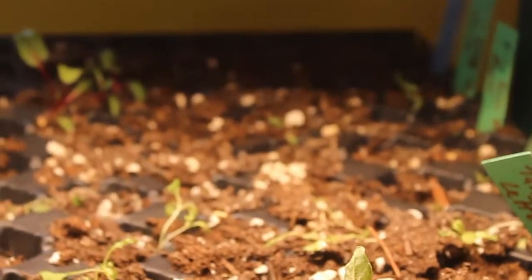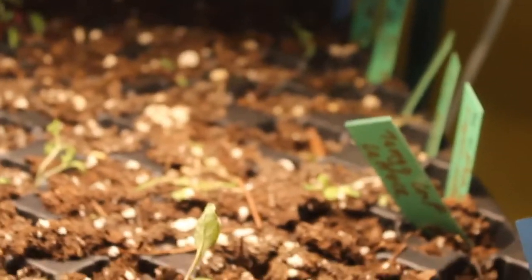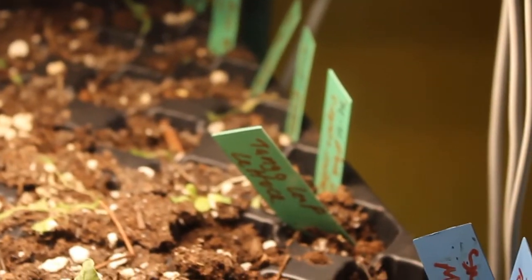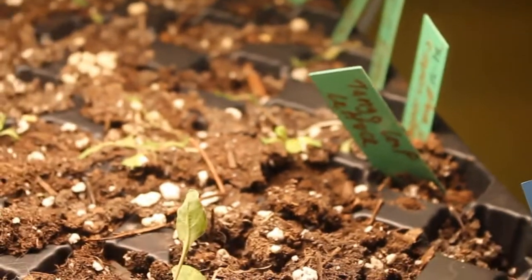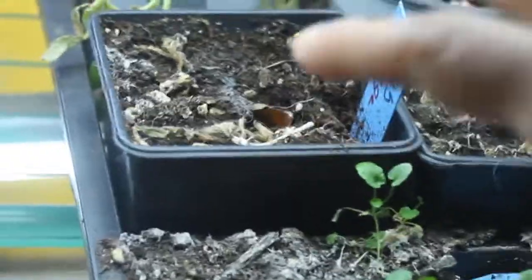Over here I had some backups for lettuce and stuff, but they went well outside, and for some reason they didn't germinate too well inside this year, but they're doing great outside, so I don't have to worry about that. What else is here? Got some thyme there, but down here is just some flowers. The dog has been eating my flowers, however. Ate all my borage.